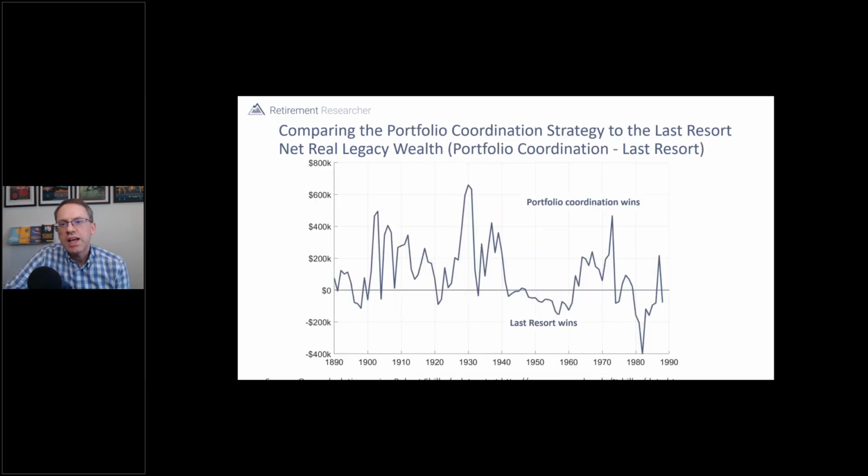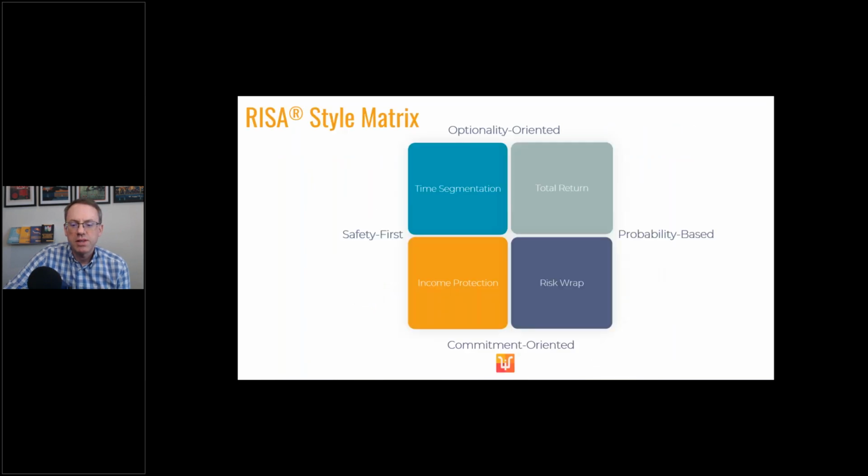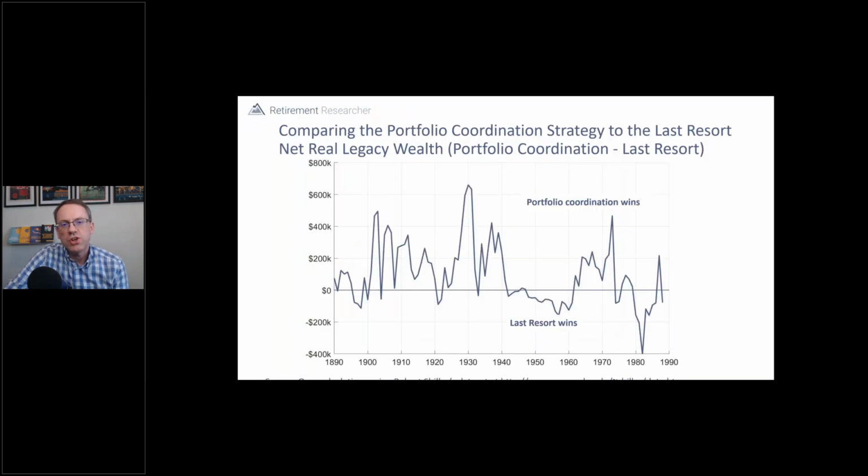Now we are getting short on time, but let me just note that I also compared the portfolio coordination strategy to the last resort strategy, and it's a very similar type of story, so people have flexibility about how they want to approach things. Most of the time, the portfolio coordination strategy comes out ahead, not always. And again, 1982 is the big exception to all this, but not relevant to today because interest rates are not anywhere near 16%. And there'd be a similar image to show the risk management idea is maintained with this portfolio coordination strategy as well. So we are getting low on time.